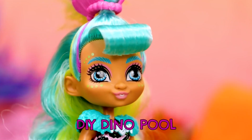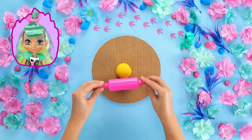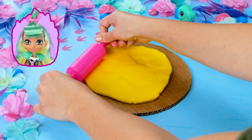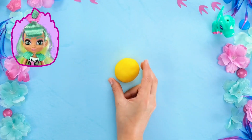What about a rockin' dino pool? To make a dino pool, you'll need a piece of cardboard, safety scissors, kids' rolling pin, non-toxic kids' clay, and some marbles. Oh my gigantosaurus, I just realized we just invented a whole new type of party, a prehistoric pool party.